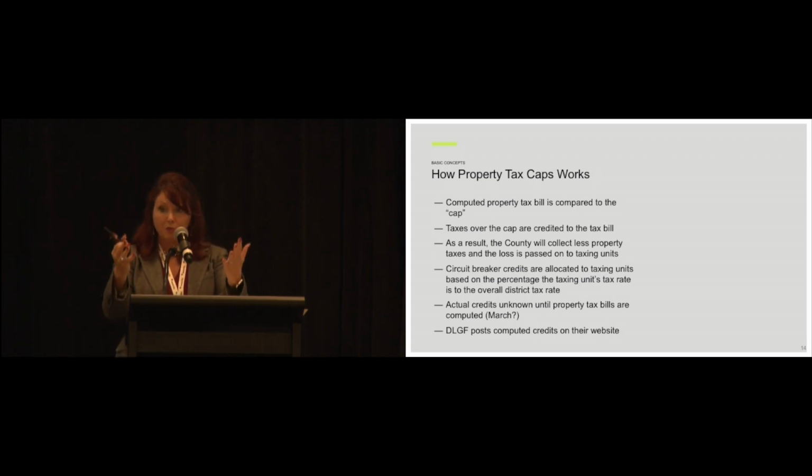And that credit is a direct reduction to what you would have received in property tax dollars. If we didn't have circuit breakers, you'd get the full amount that you levy. But because we have circuit breakers, you could be impacted by that. I will tell you that the actual amount of circuit breaker loss is not known until the counties calculate the tax bills. So just recently in April, we now have the 2019 circuit breaker credits. They are located on the DLGF website.